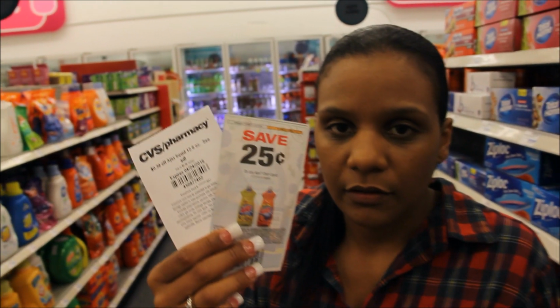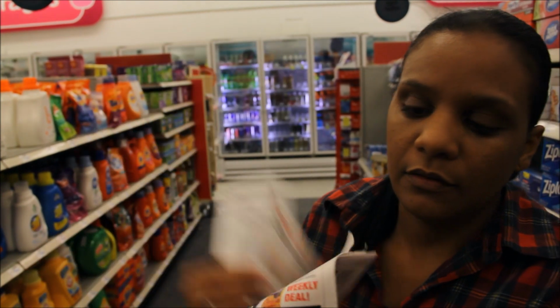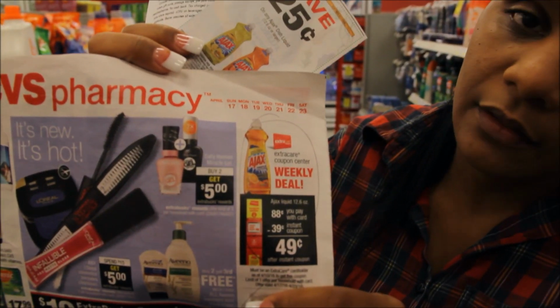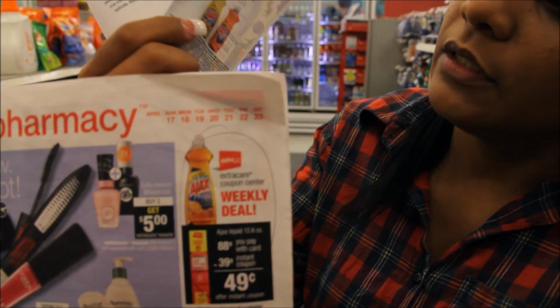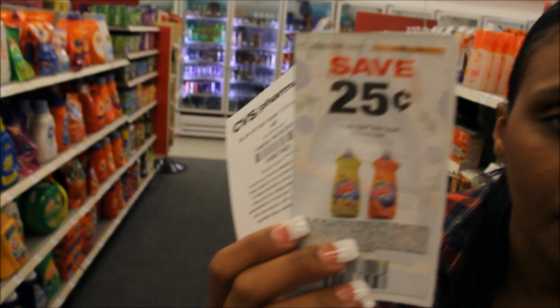So let me show you the instant coupon, and then you combine these two together. And then here's the deal on the ad. Okay, so there's the deal in the ad, making them 49 cents after the instant coupon. You can use this 25 cents off coupon.